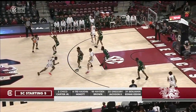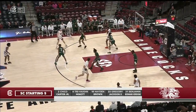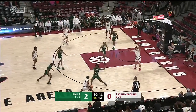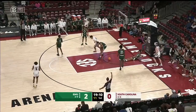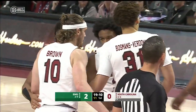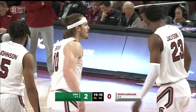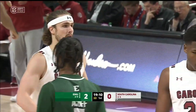Starting five for the Gamecocks: Carter, Michi Johnson, Hayden Brown, Gigi Jackson, and Bozeman Verdonk. Great pass to Brown. Wild shot, but he draws the foul. That was a great play for South Carolina, understanding that they shifted Eastern Michigan's defense to a point where Michi Johnson could get downhill to a slashing Hayden Brown.